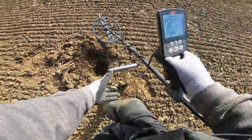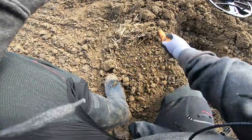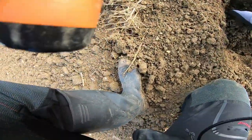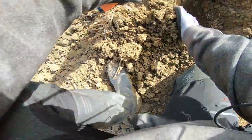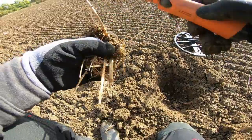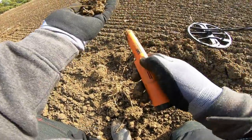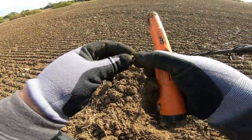I don't know if that or not. It was a good signal here originally. Right. Oh, right, looks like I've just missed it in the sidewall here. Ah. There we go. I don't know what the hell that is.